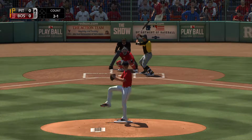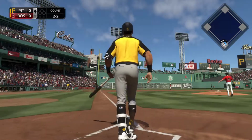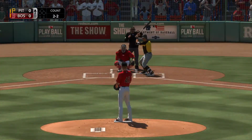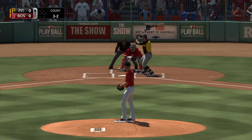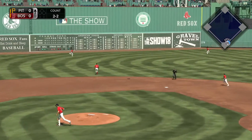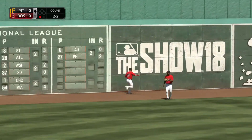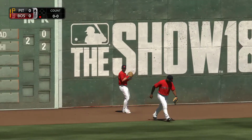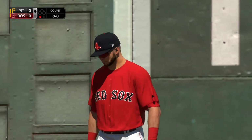The 2-1. Now a swing and a fly ball, and that nearly broke our scoreless tie. Instead, it's a foul ball. Can't imagine he comes back with a third breaking ball. That hitter looked like he timed out. Hit high and deep out to left center field. Benintendi going back on the warning track. He makes the catch.